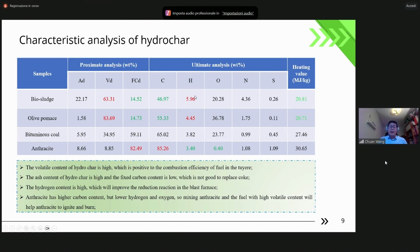You can also notice the hydrogen content for the hydrochar is relatively high, which is good because hydrogen can be used as a reductant in the metallurgical process. And the heating value you can see here is around 20 or 21 megajoule per kilogram, which compared to the fossil coal is a bit lower. That is explained by the oxygen content, which is high in the hydrochar.